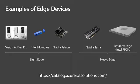I won't deep dive too much here because I'm going to have future videos about working with different devices, including the Data Box Edge and some of the stuff coming from NVIDIA. But one thing I did want to mention is that with IoT Edge, the device needs to run Docker. So at minimum, this device needs to be able to deploy a container.